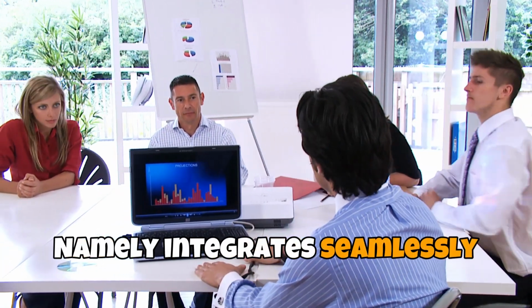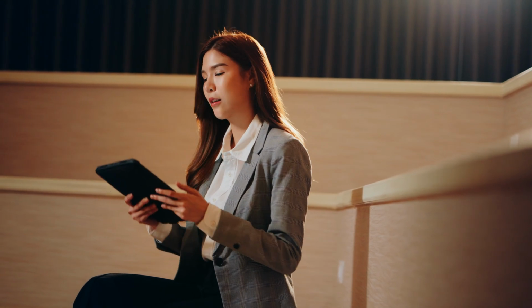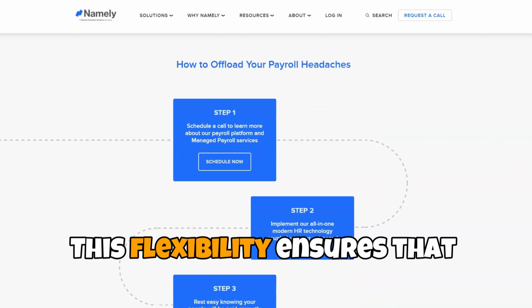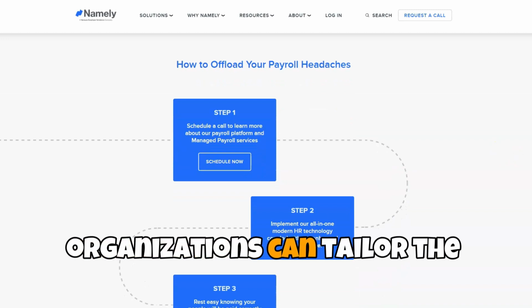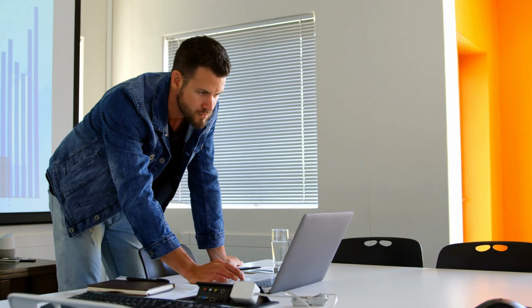Namely integrates seamlessly with a variety of third-party applications, allowing businesses to connect their existing tools and systems. This flexibility ensures that organizations can tailor the platform to meet their unique needs without disrupting their current workflows.